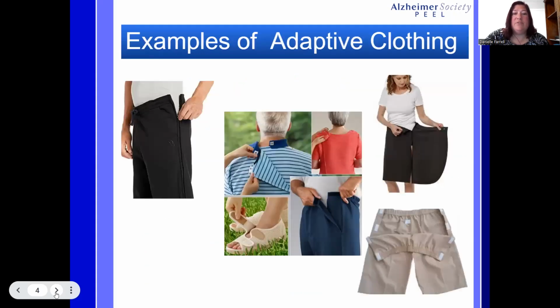So some examples of adaptive clothing are zippers on the side, Velcro flaps that help to have easy access, especially if the person is sitting in a wheelchair, skirts that have snaps instead of ties, and belts, that sort of thing. Shirts that do up at the back or fasten at the back can be very helpful. And of course, again, there's many Velcroed type of shoes for all different weather and styles that can be very helpful for a person to put on and off.